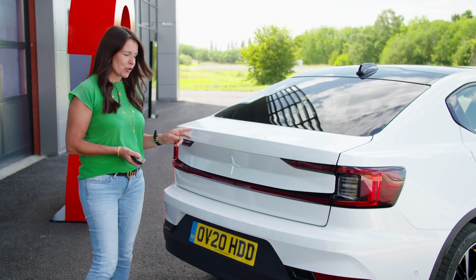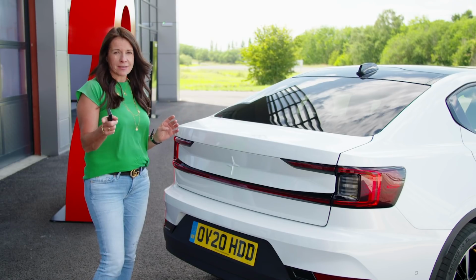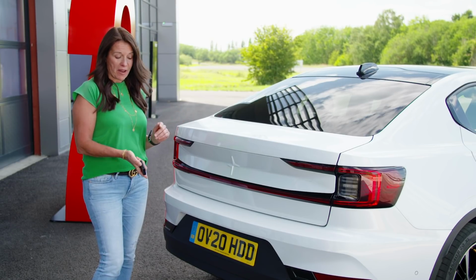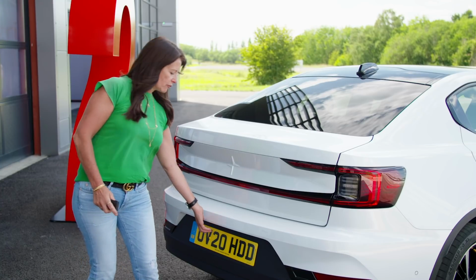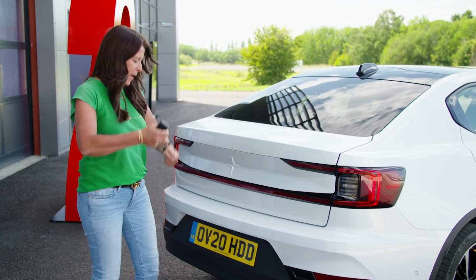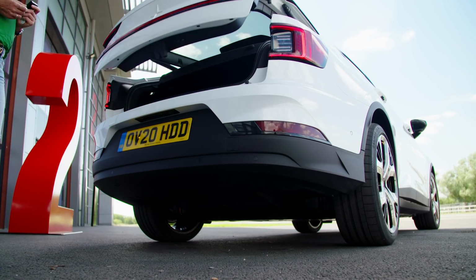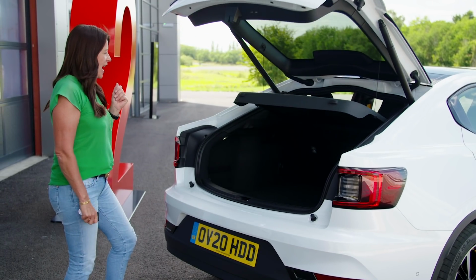Before I show it to you, let me talk about the ways there are to open it, because there are four. There's a button on the side of the steering wheel. You can open it via the key. There's another little release button under here. And if all else fails and your hands are full of shopping or bags, sports kit, you can wave your foot around, and it opens like that.